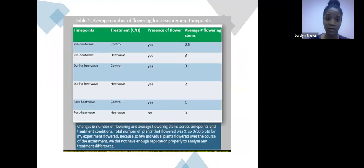This table, average number of flowering for measuring time points, basically shows the reproduction of the little bluestem. There was definitely a decline in both presence of flower and average number of flowering stems. But because so few individual plants flowered over the course of my experiment, we did not have enough replication to properly analyze the treatment differences.